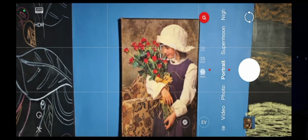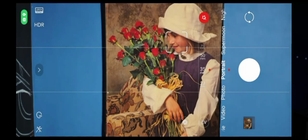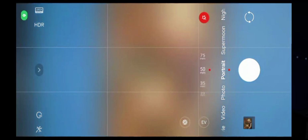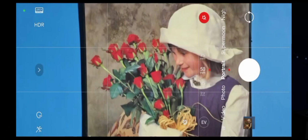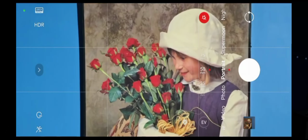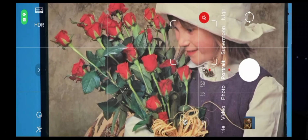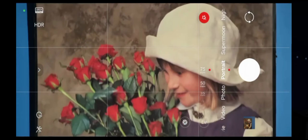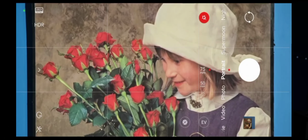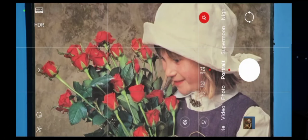Inside the portrait mode, which works great in itself, you can also choose to go with the master portrait mode. You have the option to choose from 4 most common focal lengths used for portraits. These are 23mm, 35mm, 50mm, 75mm. You will be able to pull off some really professional portrait shots.